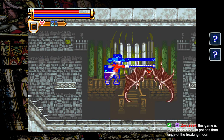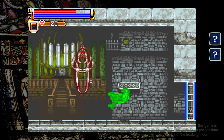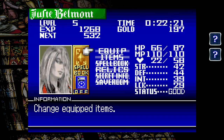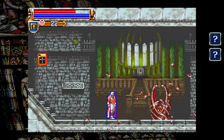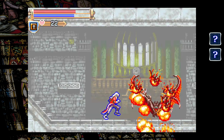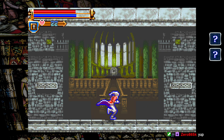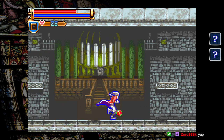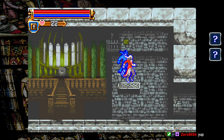It's more generous with potions than Circle of the Moon. Not only that, but potions in the Circle of the Moon are fucking awful. They don't heal jack shit for the most part. It's better to just stick with the card combination that lets you stand still and regain health.